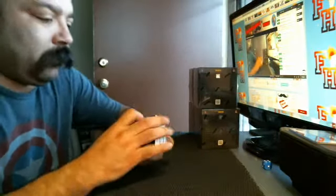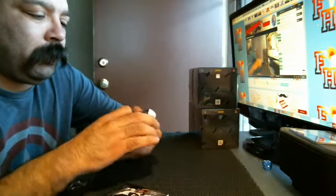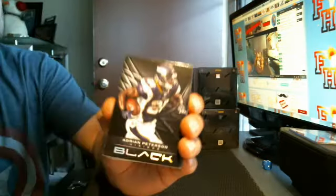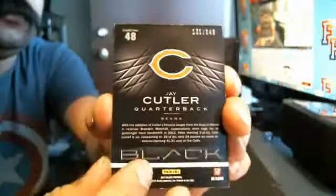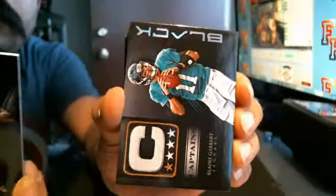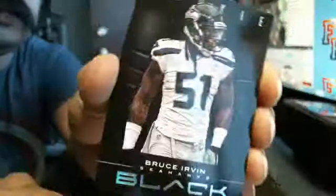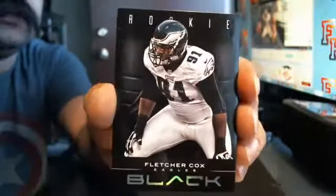All right, what do we got here? Right, there's our honors. Right behind it is our RPA. Got 2 cards backwards, and here we go. We got Adrian Peterson, 349. Oh, this one's backwards, out of 349, Jay Cutler base. The new $100 million man. Daniel Thomas, 21/49. Captain's patch, Blaine Gabbert, number 349. And Bruce Irvin, out of 349.